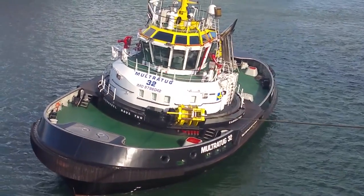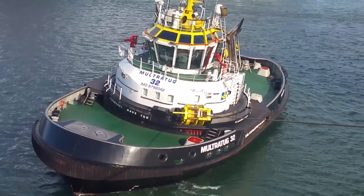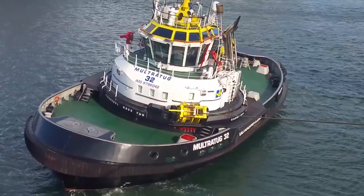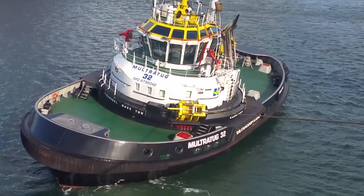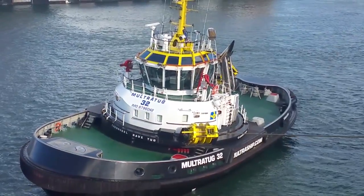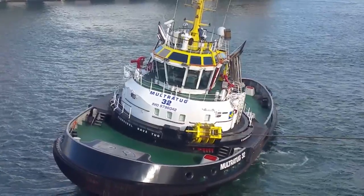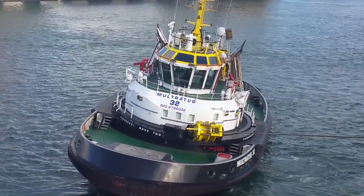Never seen a tugboat like this before. The actual winch rotates all the way around the house like a carousel. We've never seen one like this before. It's just pretty cool. You can see the winch, there you go. Rotates.